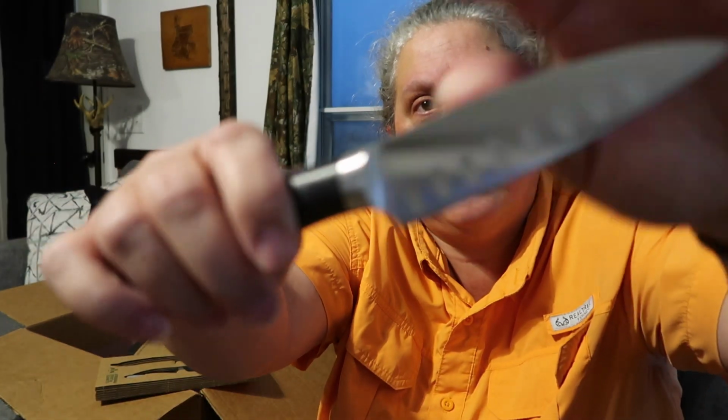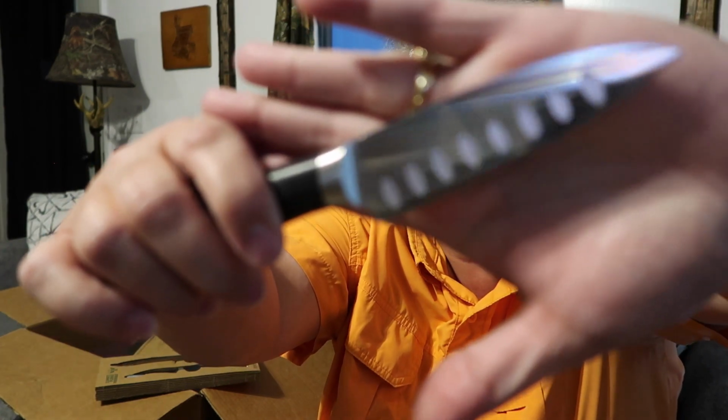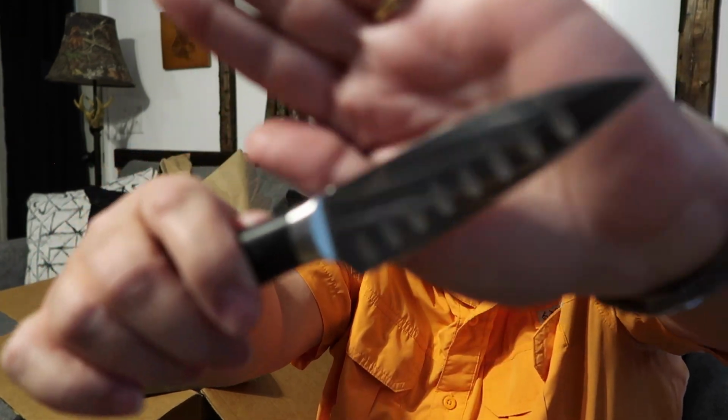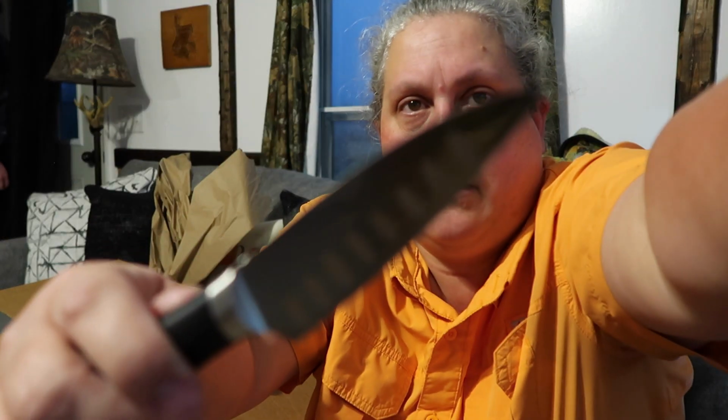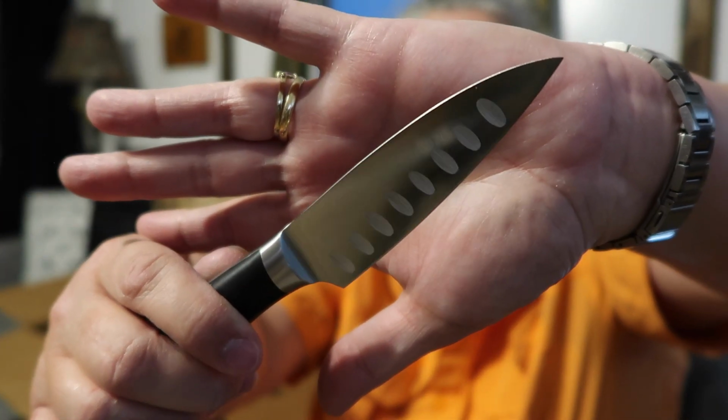Alright, and then this is the regular paring knife. It's got a good weight to it. Your knives need to have a good weight. They don't need to be light and flimsy, but they don't need to be super heavy. So this is the one with the holes. They're not holes, but they're like little divots. I don't know what it's called. Can you focus? No? It doesn't like me. There we go. Now you can see them.